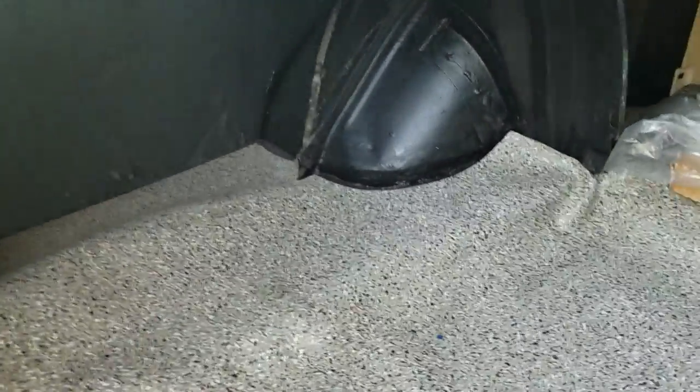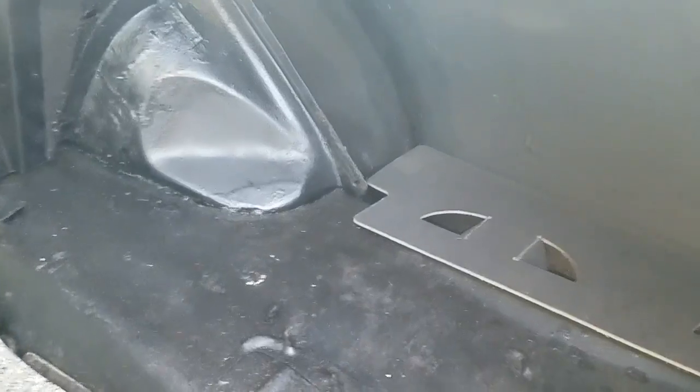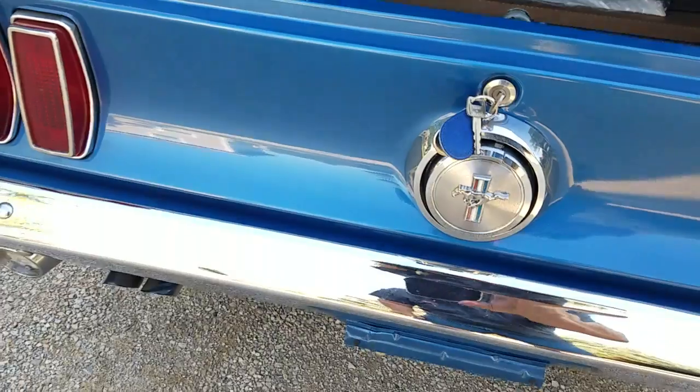Trunk's nicely repainted and aftermarket mat installed, aftermarket cardboards. Sheet metal is all original. These extensions off the trunk and the taillight supports look nice. They don't look mashed in. You can see that they've never been hit.